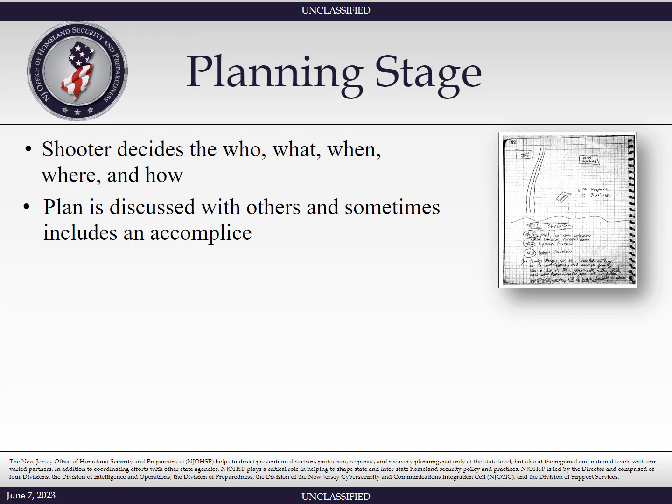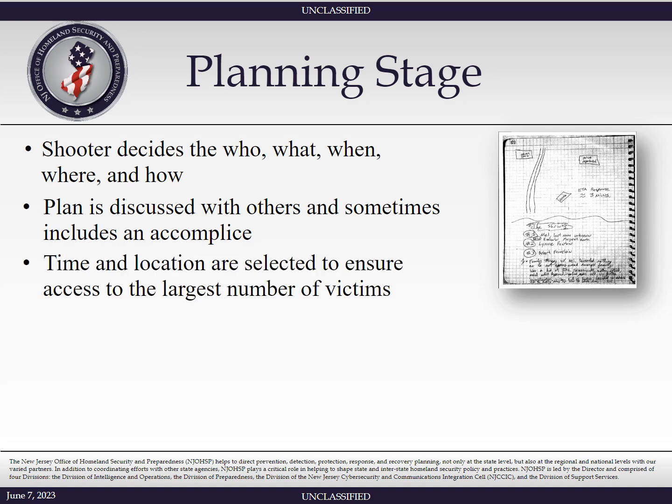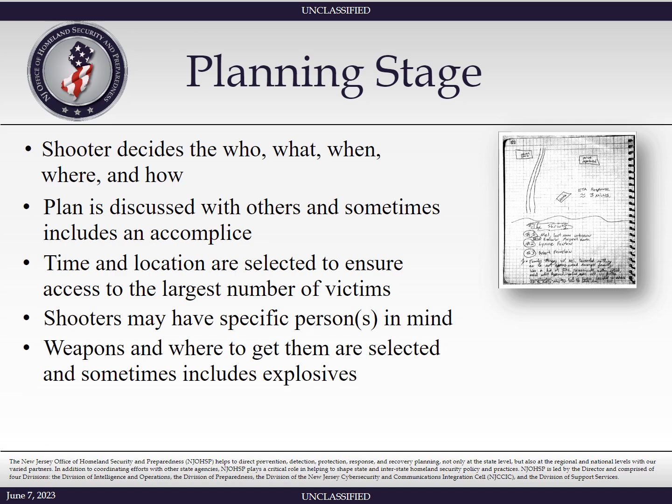A large number of shooters take a week or longer when planning and preparing for their attack. The time and location are selected to ensure access to the largest number of victims, and shooters may have a specific person or persons in mind. Additionally, the weapons and where to get them will be selected.